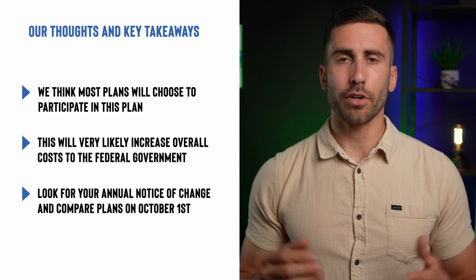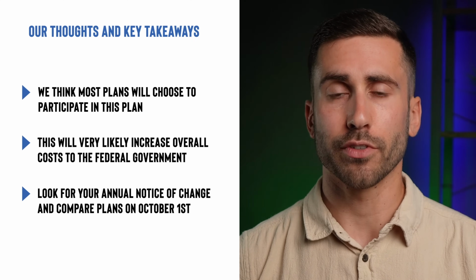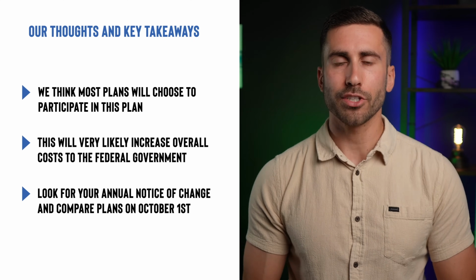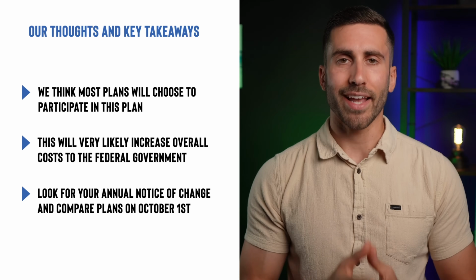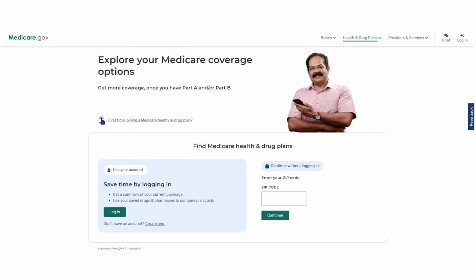As a reminder, if you're enrolled in a standalone Part D plan and you are concerned with the changes to your coverage for 2025, make sure to keep an eye out for your annual notice of change that is sent to you by your plan by the end of September. This might be either through the mail or electronically. Additionally, all available Part D plan details for 2025 will be accessible on Medicare's Plan Finder tool starting October 1st. And again, this tool can be found on medicare.gov.